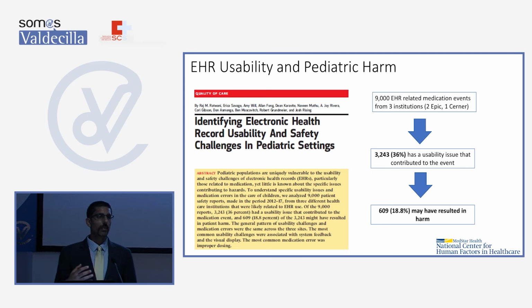You have more problems with weight-based dosing. There's a whole host of differences. And if the technology developers aren't accounting for those differences, we get a lot of errors that happen. So $40 billion, and this is what we get. Now, we have the same problems in the United Kingdom, same problems in Australia, same problems in the United States. So we have to learn from these mistakes. There's a big opportunity to learn from these mistakes.